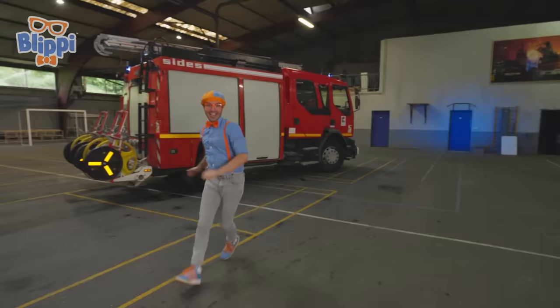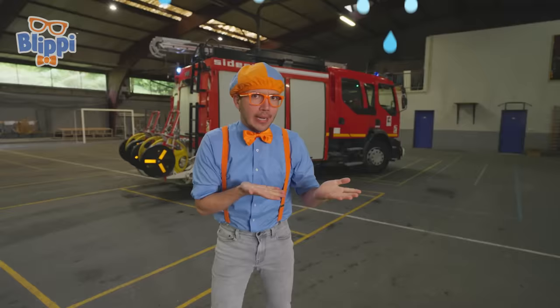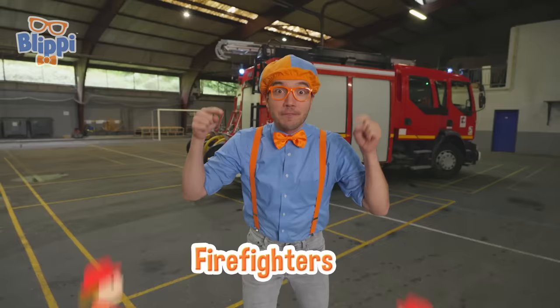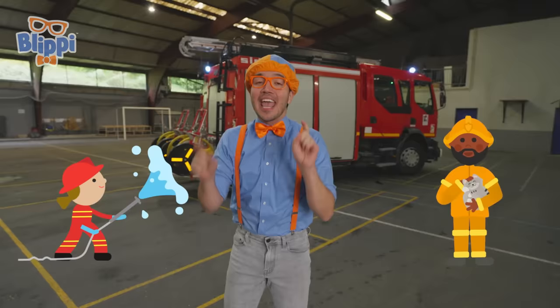It's me, Blippi, and today we're here in the Centre de Secours in Lamoureux, France. It was raining outside, so I wanted to do something really fun indoors. That's why I'm here at this emergency service center. This is where firefighters work. In France, firefighters are called les pompiers. They fight fires, but they also do all kinds of things. And I wanted to know, what does it take to become a real firefighter here in France?